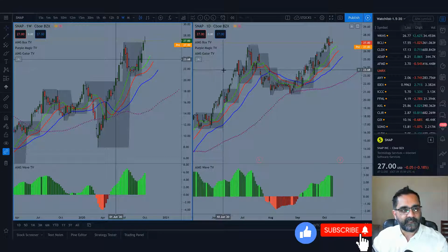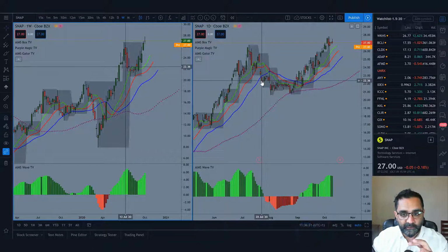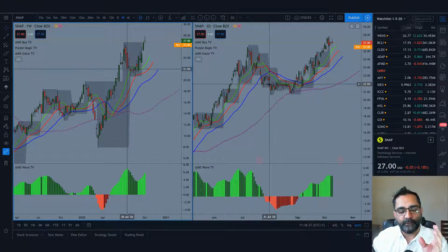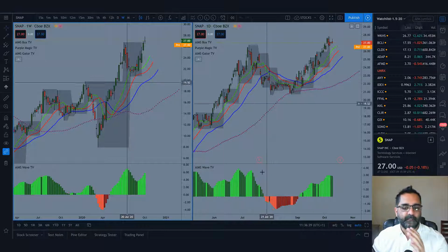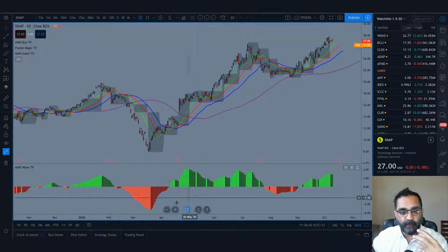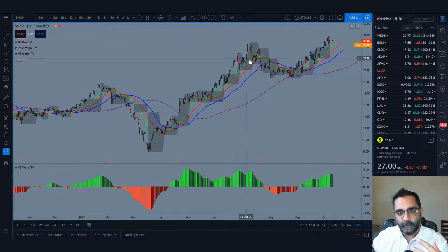This is Snap. This was added to my watch list somewhere around the 27th of July. And then we wait for it to actually create that perfect setup one. So the perfect setup one, let me enlarge this chart, is the one where we have the wave 3 up, followed by wave 4.